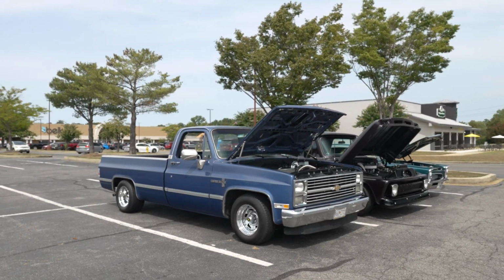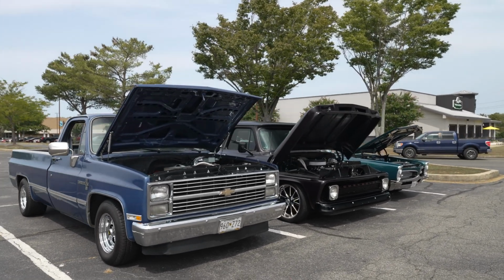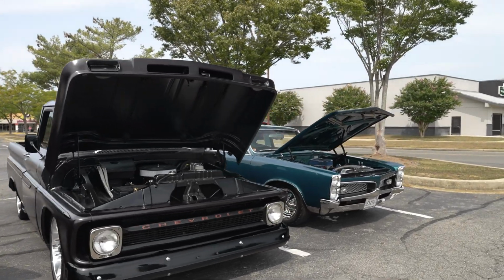Like nothing ever happened. I'm gonna show you a couple of cars that are over here that are kind of tucked away from the crowd. And I guess the Tundra is gonna give us a couple little revs because he wants to be on video. But anyway, let me flip you guys around. Let me show you what they got over here. They got a couple little Chevy trucks and then nice little GTO down here.